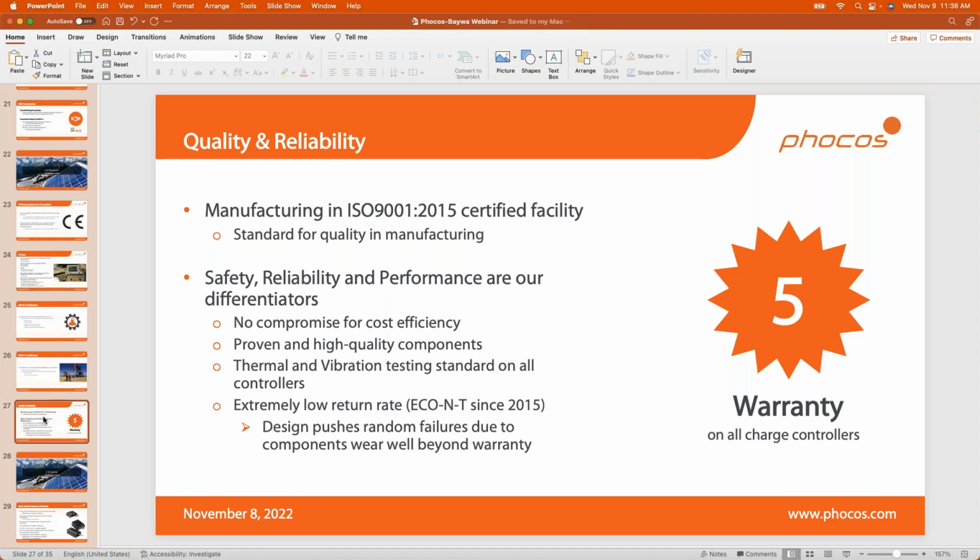In the case of EcoNT, it's been on the market since 2015, and our failure rate is below 0.1%. Part of that is obviously the experience and the iterations we've done over 20 years from feedback from the field, etc. But it's also from really pushing our design against random failure due to the components well beyond the warranty. And we do provide a 5-year warranty on all of our solar charge controllers.